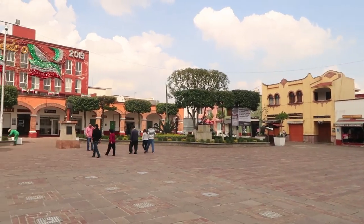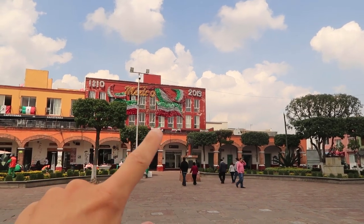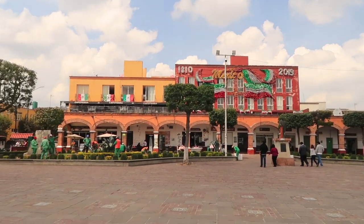So we've now come to what appears to be like the main square here. It is very quiet, this place. I don't think it's really like a tourist attraction. I don't see any tourists here at all. Square is very nice though. You can see there's still things left over from the Independence Day. It was the Mexican Independence Day the other day.